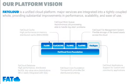And out of that, FatCloud was born. Our vision for FatCloud was to provide this one series of services that the developer could call on and have the system take care of all of the connectivity and all of the issues that make a true application scale and have high availability. So let me just spend a minute talking about the services that FatCloud delivers out of the box.